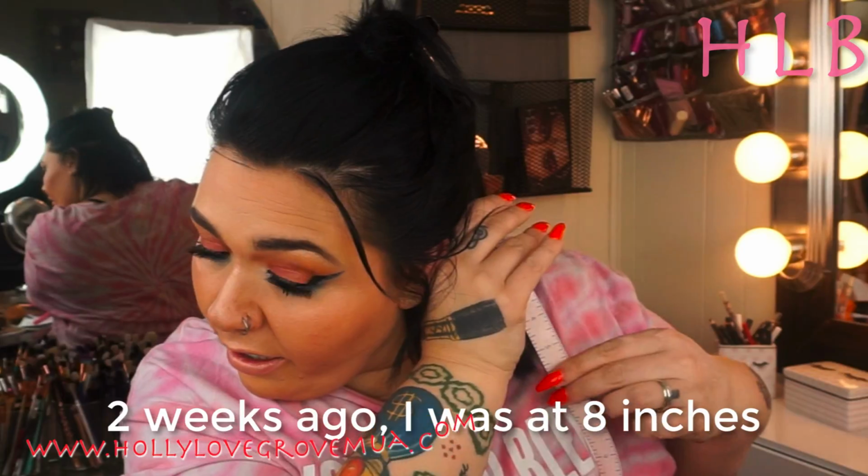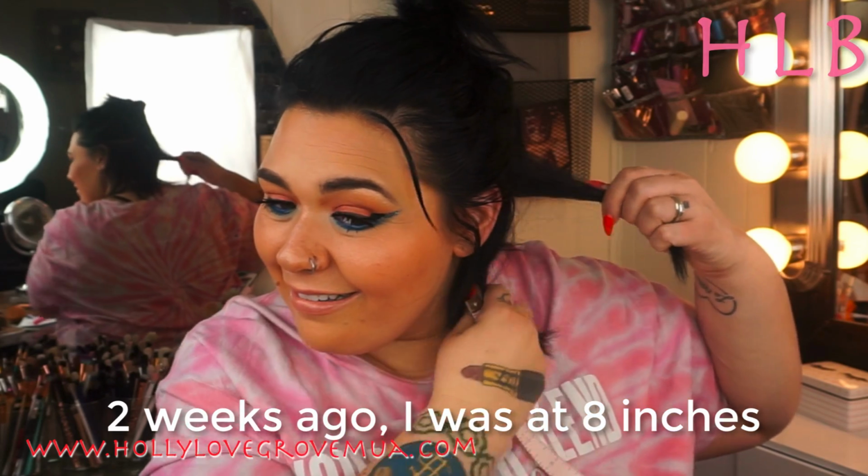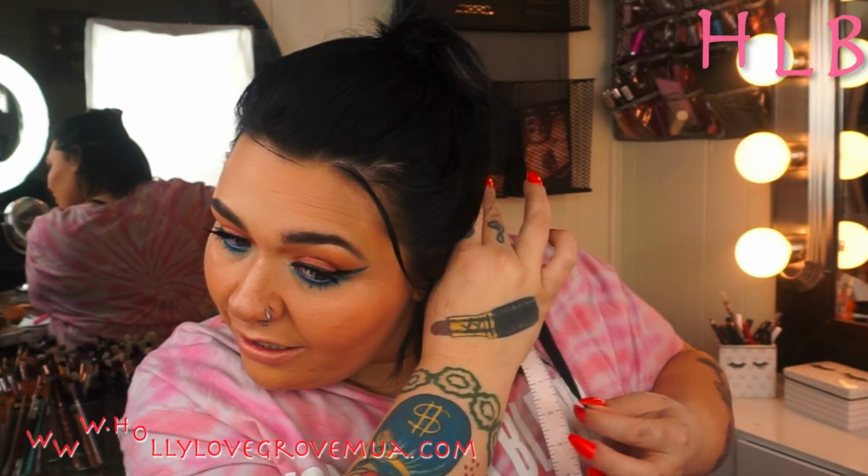And see what we're at back here. I do want to tell you, I did have to dye my roots because they popped up pretty quickly. And personally, I feel like I've noticed some growth in my hair, so. All right, and then right here, we are a little bit past 8 inches.